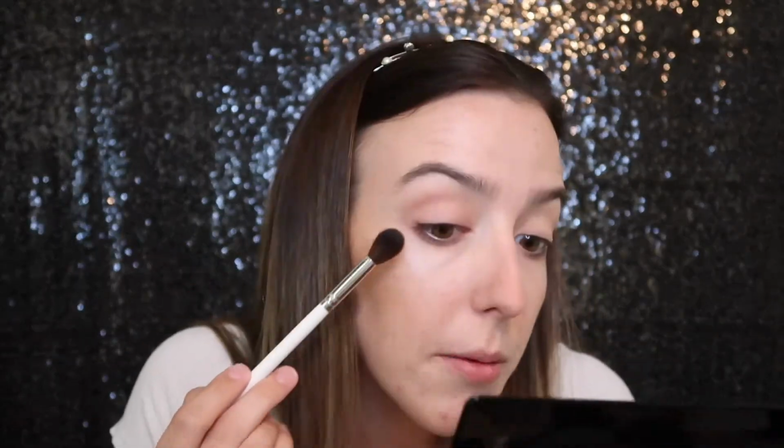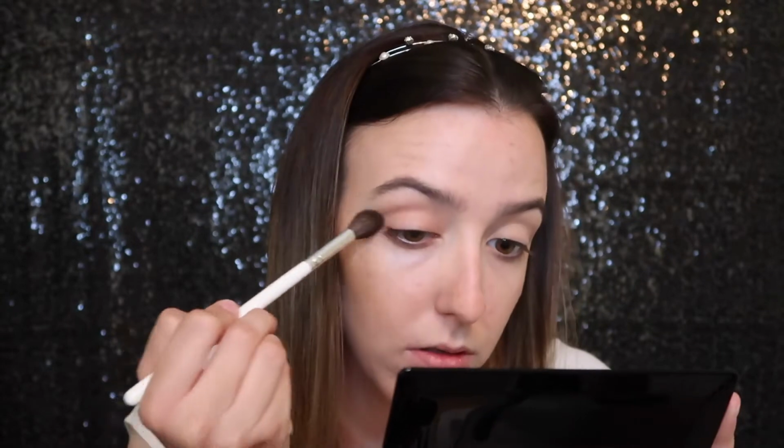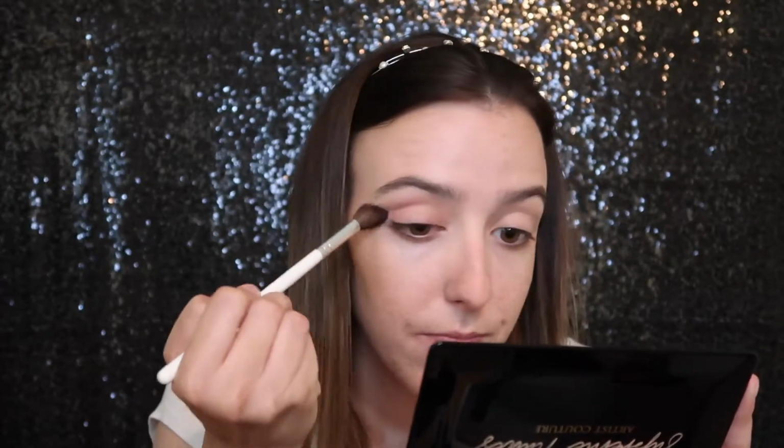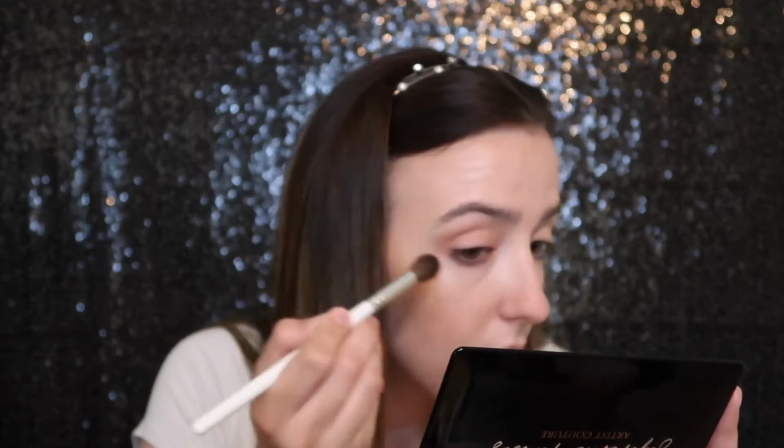Since this is a lighter brown, it's not going to show up as much, but it actually is showing up more than I thought it was going to. Now, if you had a deeper skin tone than I do, this probably wouldn't show up very well. If you had a medium skin tone, I don't know how well this would show up. But like I said, it has more color payoff than I thought it was going to. I'm just really fluffing this into the crease.